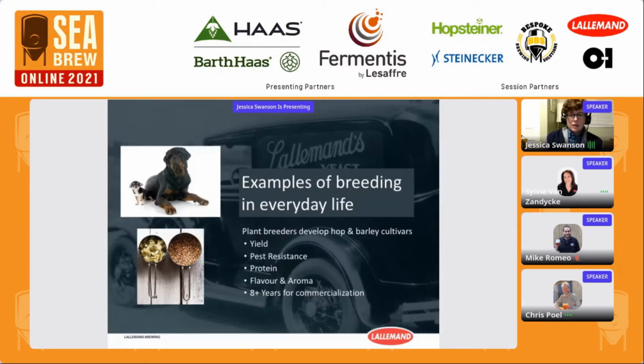So what are some examples of breeding that you may be used to? It's been used for centuries in agriculture and animal breeding. A really good example of that is dogs. The difference between a Great Mastiff and a Chihuahua. They're both dogs, but they've both been bred for very specific purposes, and they have very starkly different phenotypic characters.